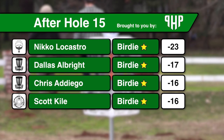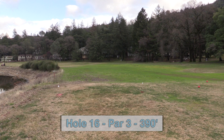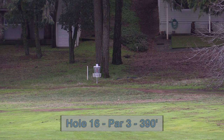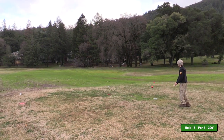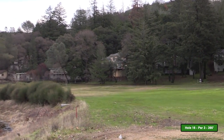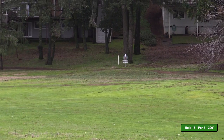The seventh star frame. Hole 16, par 3, 390. Someone plays a little further, I swear. Yeah, barrel roll. Barrel roll over there. Get into some, big bro.